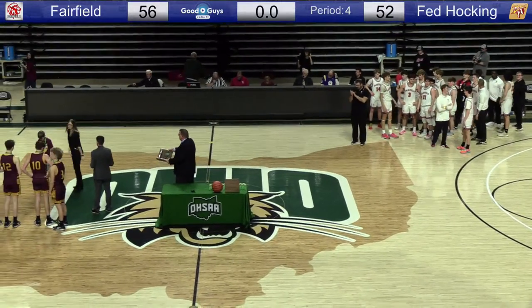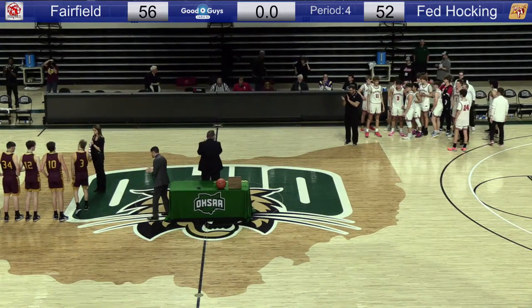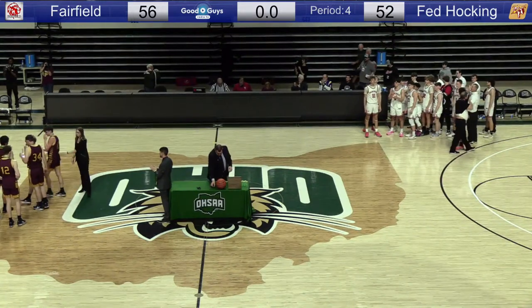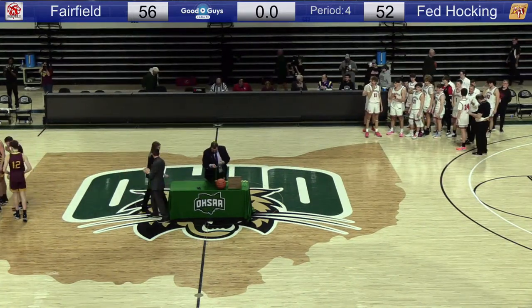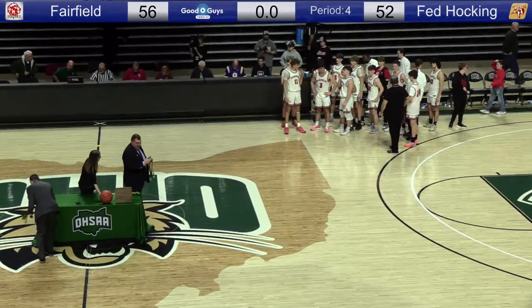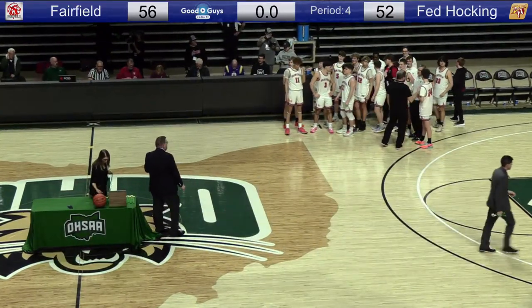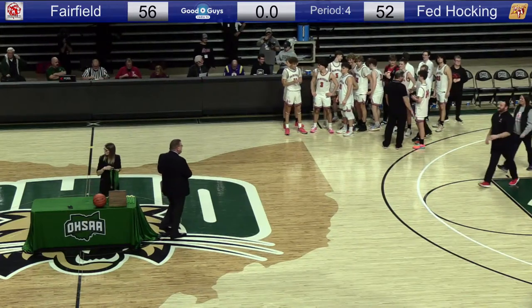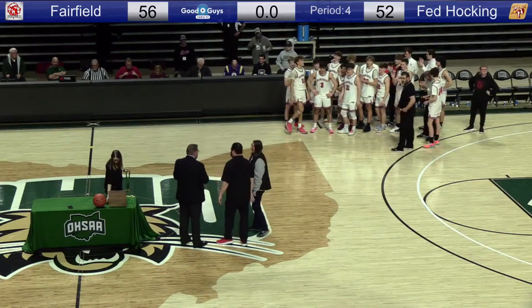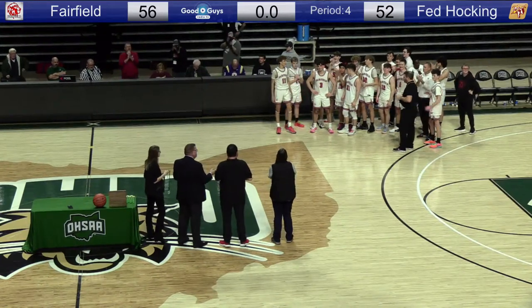This game was one that people will remember for a long, long time, as it was back and forth, back and forth. If you're a fan of Federal Hocking, you would be a little more surprised, because often, even in the second half, it looked like Federal Hocking was going to take charge of the basketball game. But the Fairfield Lions, with 56 seconds to go, took the lead for the final time. The final score was 53-52.